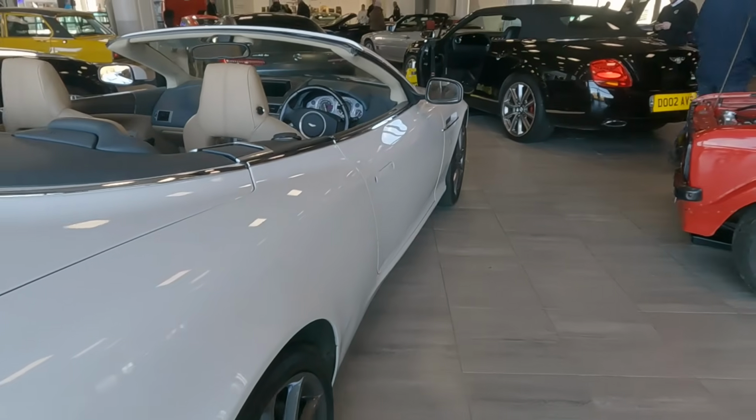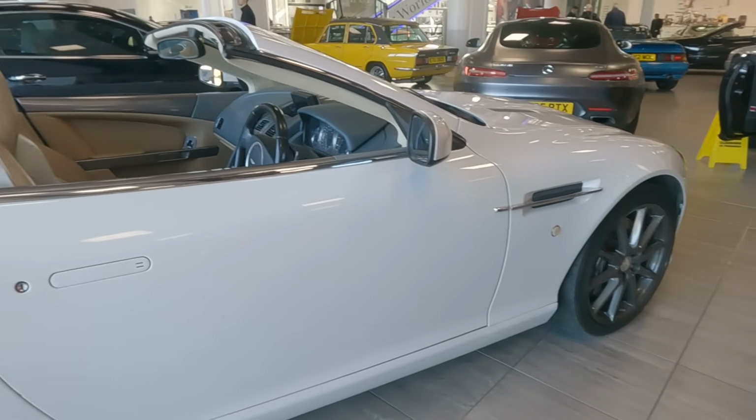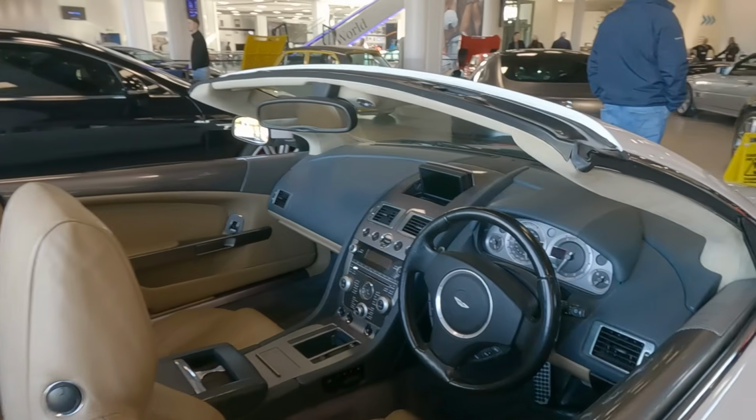So a 2009 Aston Martin DB9 Volante in white, 6 litre V12. So it's got a few chips and a bit of paintwork damage. Yeah, it looks okay inside.